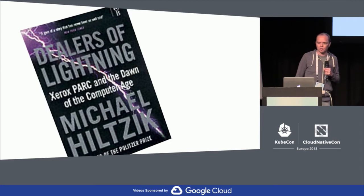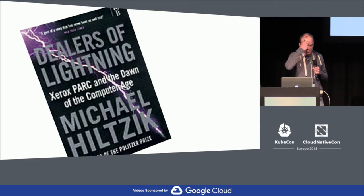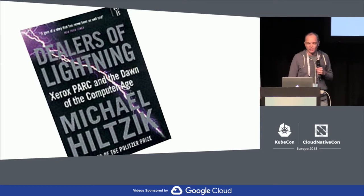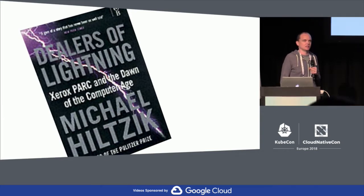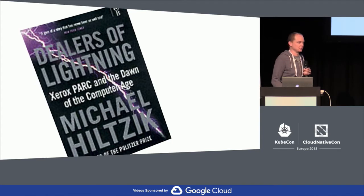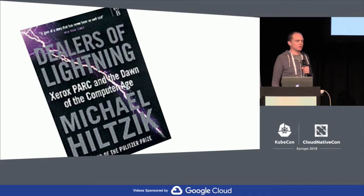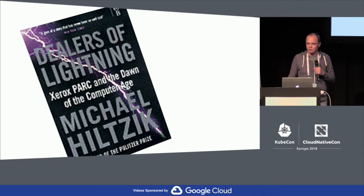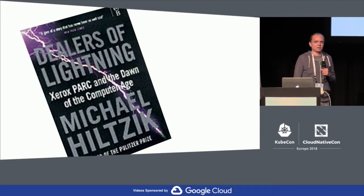I really like stories about software and hardware development, and I've highlighted two of my personal favorites here. Dealers of Lightning, which is about the story of setting up a research laboratory in Xerox PARC. Xerox decided in 1970 that they needed to understand what the office of the future was going to look like, because they were a photocopying company and were worried that they wouldn't be relevant in the future. So I think that was quite a cool idea, and they got some really brilliant scientists together.